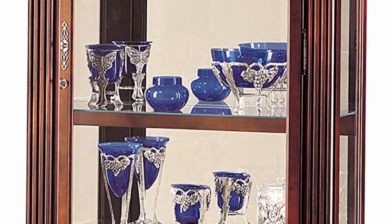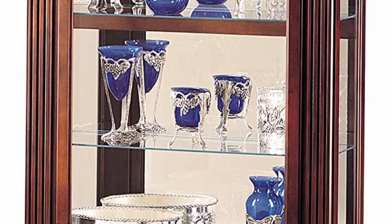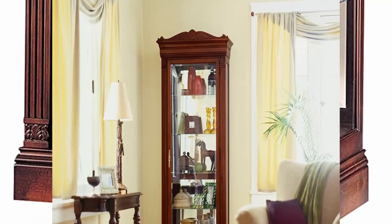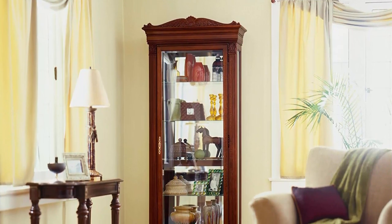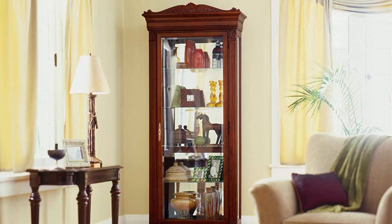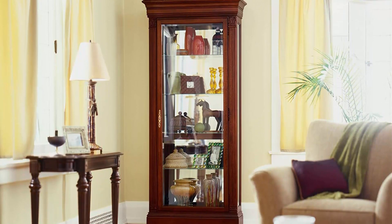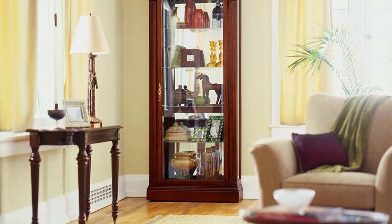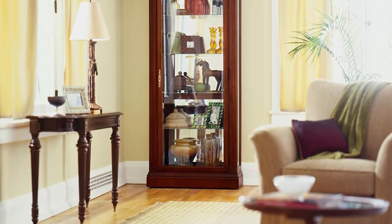The fluted columns offer column caps that are decoratively detailed to match the pediment. Beveled glass on the front nicely frames your collectibles. Embassy cherry finish on select hardwoods and veneers is lightly distressed for an aged appearance. Halogen lighting for brighter, wider, longer-lasting light to illuminate your collectibles.